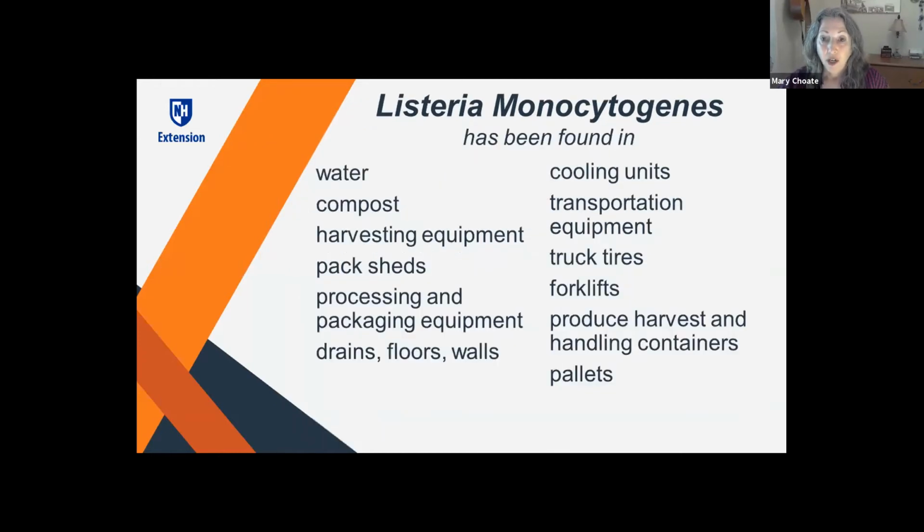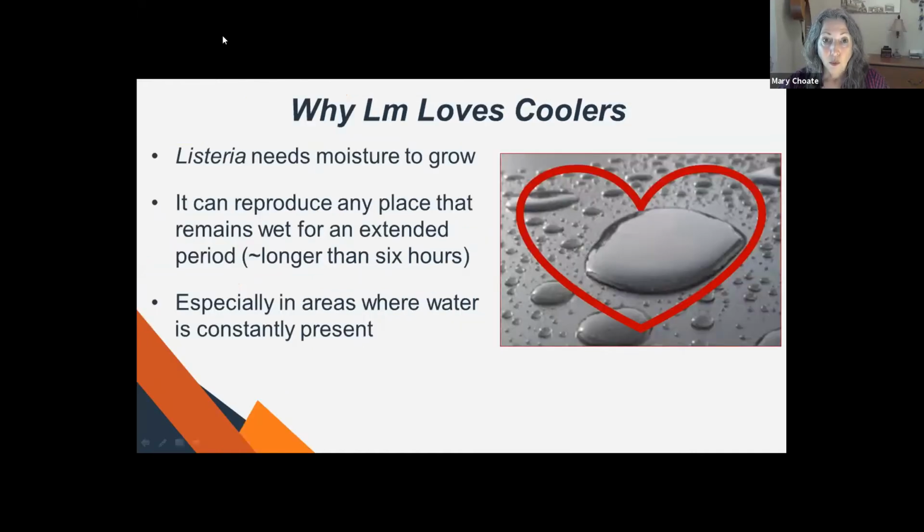Listeria has been found in all these things that are on the farm, right? Compost, harvesting equipment, pack sheds, truck tires, cooling units, and so forth. So why does Listeria love coolers? The reason is Listeria needs moisture to grow. It can reproduce any place that remains wet for an extended period, and especially where water is constantly present.